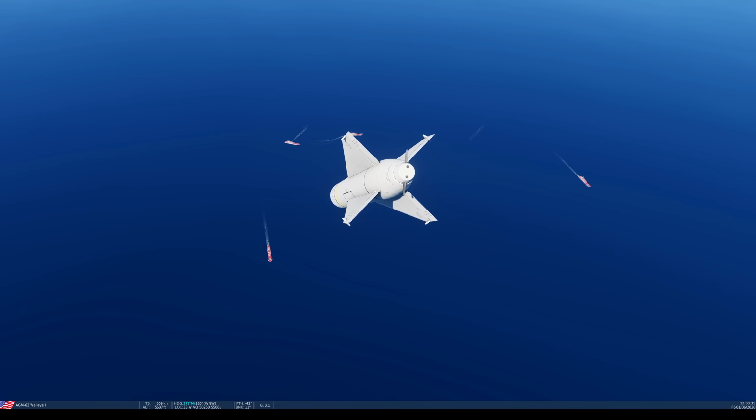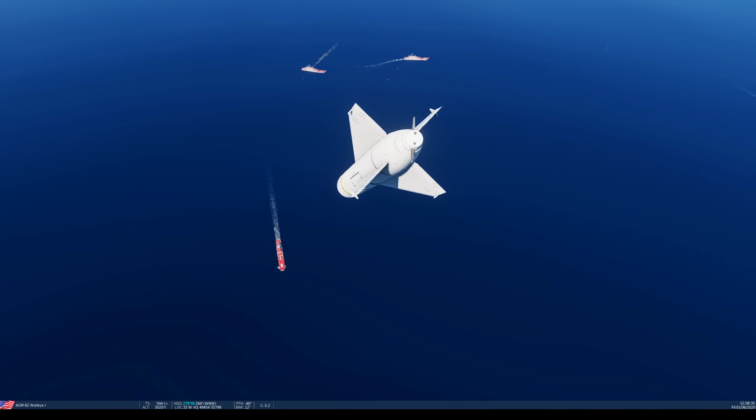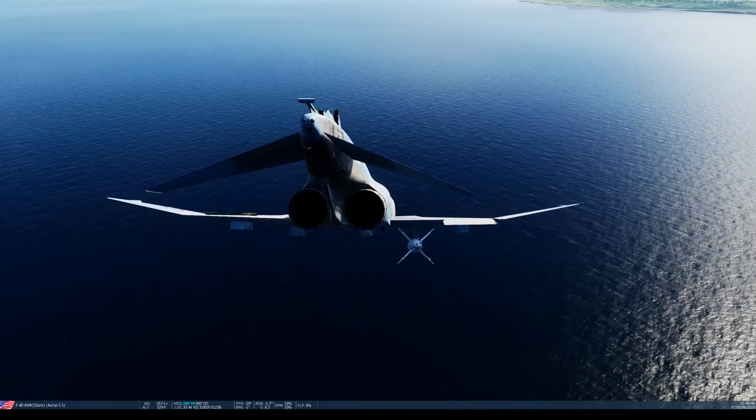There's less guns to defend now. Oh, that one got through unscathed. I wonder how he managed that. Well done. That did not help my glide ratio. Get out, man. Get out! Shark food!